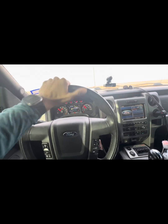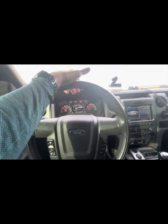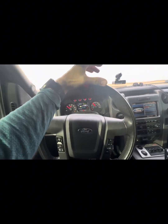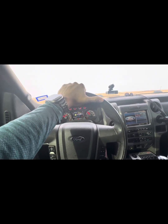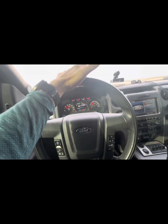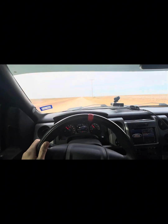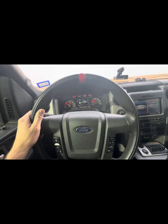I also got the truck tuned by 5-Star on 93. So that's what it's currently on right now. And a lot of people will say, oh, tuning a naturally aspirated vehicle, it's not worth it. It's not worth the money. Well, I disagree, because I think it was like $400 or something like that. And then I got it on sale with the promo code.